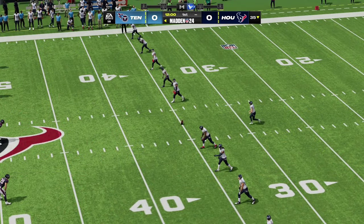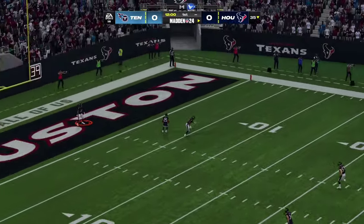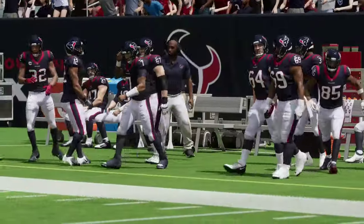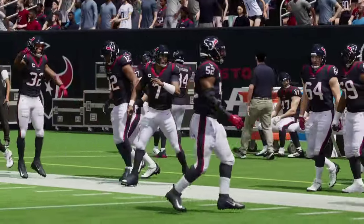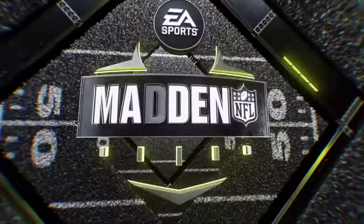And we are underway from NRG Stadium in Houston. And we will not get a run back here to start. It's a touchback, and it will come out to the 25. So out come the Texans for their opening drive.